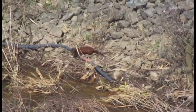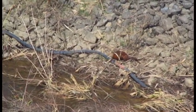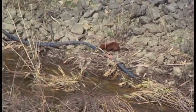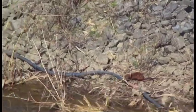He's probably still rather young. He doesn't look too large. Just being here, and he's looking right at us. That's good. Otter hasn't been recognized as being present here. Okay. Now we have one.